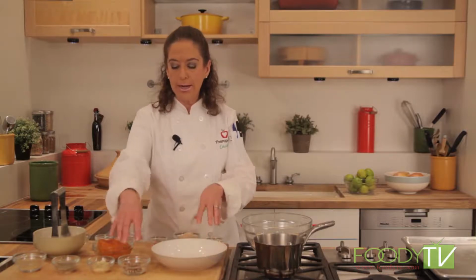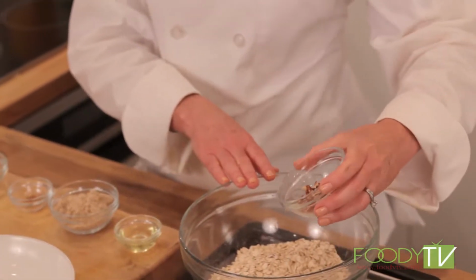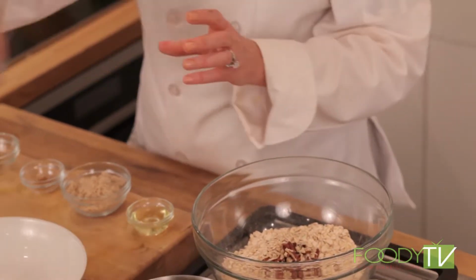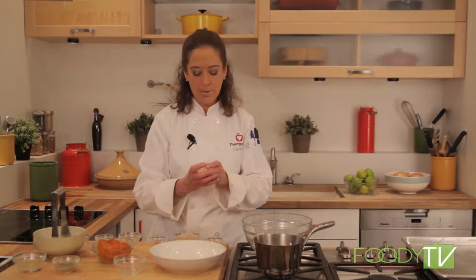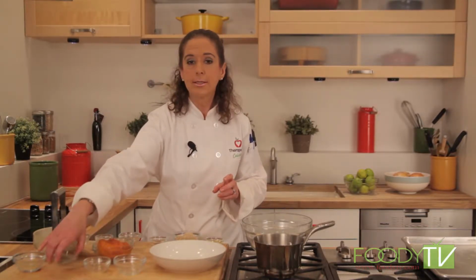They're a wonderful grain. Next, I'm going to add nuts. I have here almonds and pecans. Almonds and pecans and walnuts, they're all high in magnesium. They also have a good level of vitamin E, the almonds especially. Those omega-3 fatty acids are in walnuts.